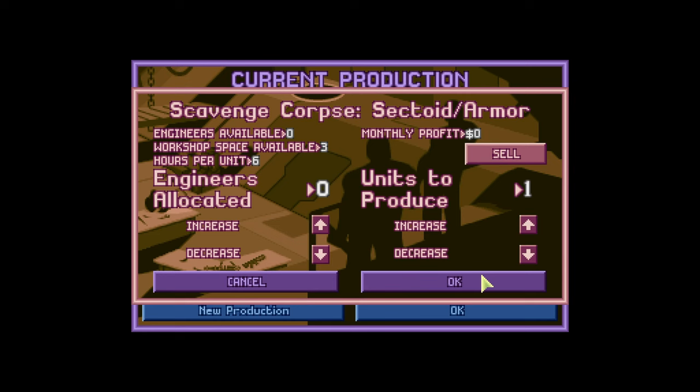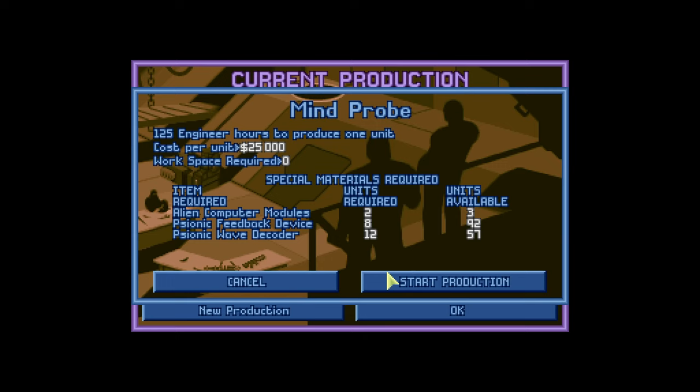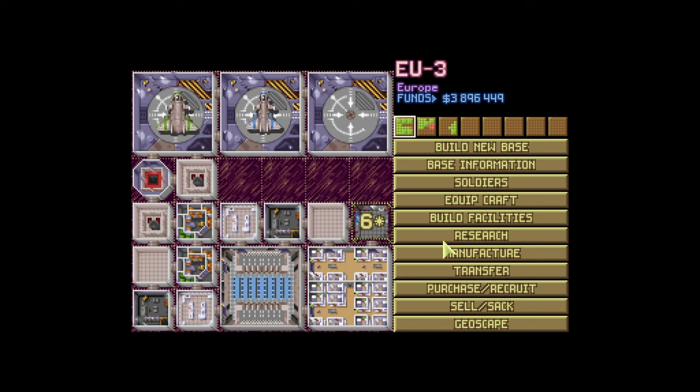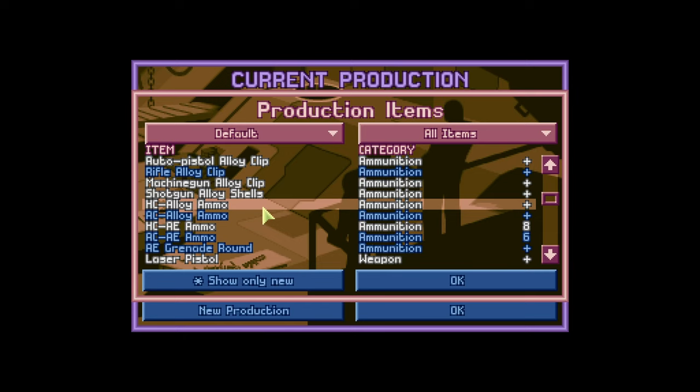So, the decoders are the big thing, which mind probes. Mind probes I'd been largely selling. Get 12 per. Claims I only have one here. Oh, I got 10. I got 10, but I need... That'd be 120 more that I can get. That'd be enough, actually. Okay. Alright, it's official. We're working on it.